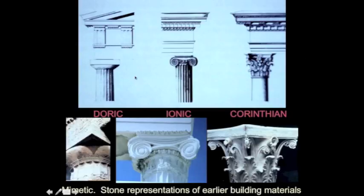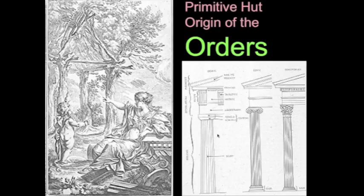And the orders, it's important to remember, are not simply the column. They're not simply the column capital, but it's all about ratios. It's all about the space between things. It's all about the diameter with respect to the height. It's all about intercolumniation, the space between the columns. So when you look at the orders, it's an easy mistake to say, when you look at a capital, oh, well, it must be Doric, because there's a lot more going on than that.